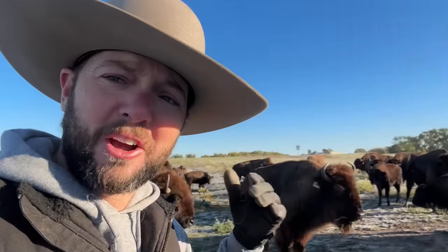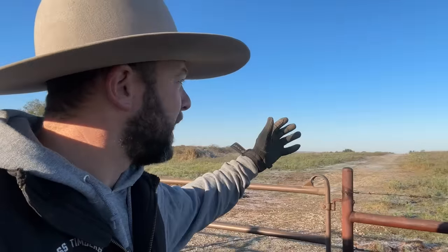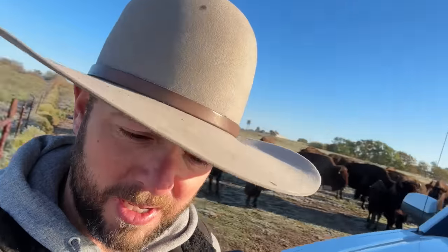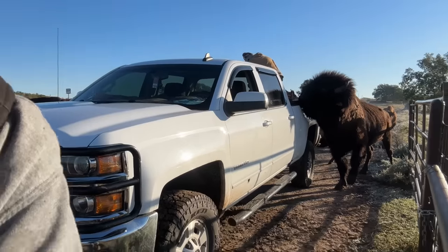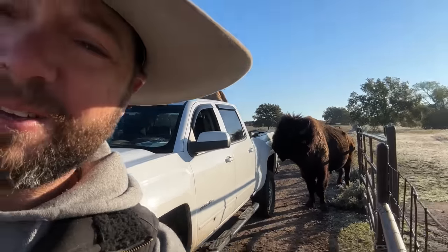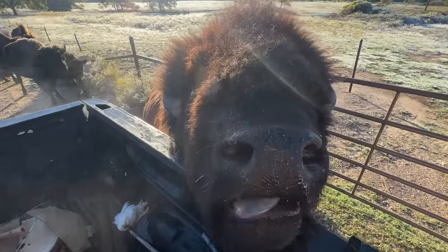Anyways, we're about to open up a gate here and let this herd into pasture two. It's time to let them out, let them go a little bit. Marissa's getting some attention. Big Joe found the cubes, but we're gonna open this for him. They're gonna run through like a pack of maniacs here. Okay, buddy, we're moving.